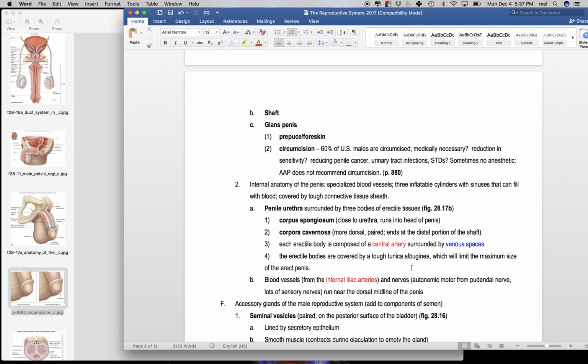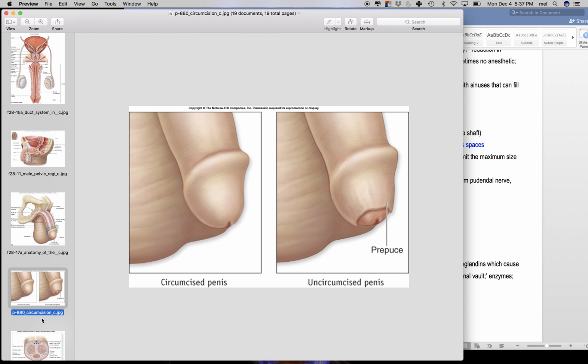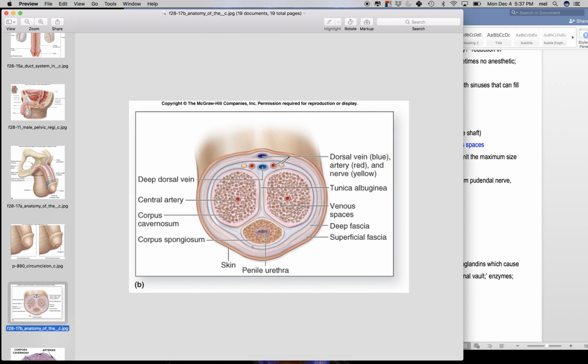Okay, so let's look at the internal anatomy of the penis, the specialized blood vessels, and then we'll talk about how erections occur. So basically, the penile urethra is immediately, of course, surrounded by one layer of erectile tissue. What it really is, is this big spongy mass of blood vessels that can increase blood flow in while you decrease blood flow out.